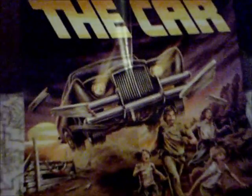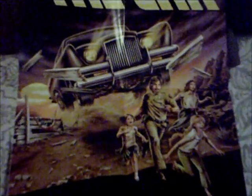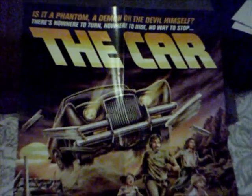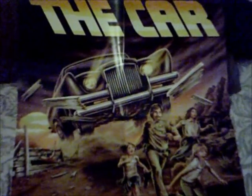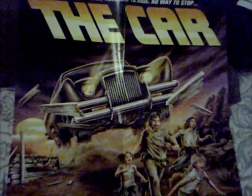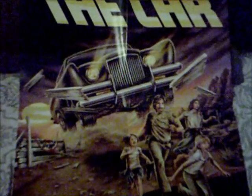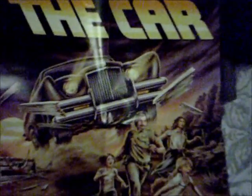This is the one for the special edition of The Car, which came out near the end of the year a couple years back, and I got this DVD from a sale that they were having last year. And I didn't think I would be getting this poster, but I got it with my order, as well as a couple small packages of candy hearts, because they had the sale in February.